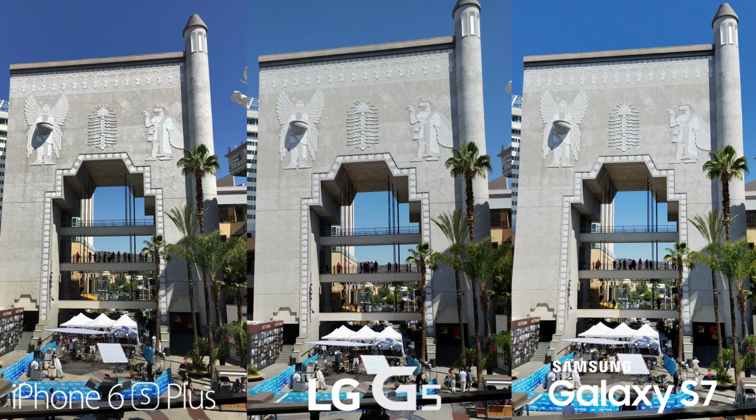Here's another similar shot in around the same area. Now there's a lot going on, so it's hard to see the differences, but right off the bat, one thing you'll notice is that extra vibrance and brightness of colors found in the Galaxy S7. Take a look at those palm trees.